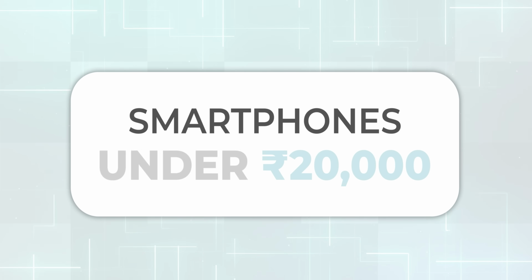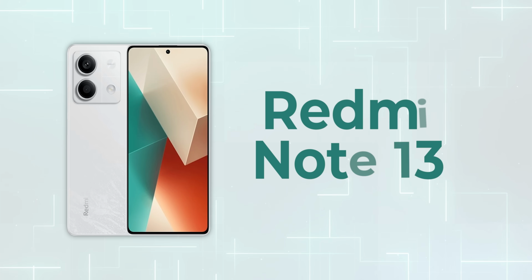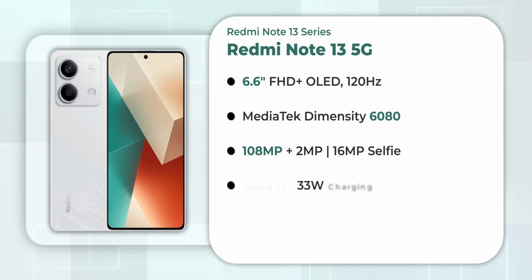So let's start off with a phone that is going to be priced under Rs 20,000 and it's looking very interesting. I'm talking about the Redmi Note 13. What I particularly like about the base Redmi Note 13, it has already launched in China, is that display. The bezels are so slim. It's a 6.6-inch Full HD Plus OLED display with 120Hz refresh rate as well. It's going to look gorgeous.